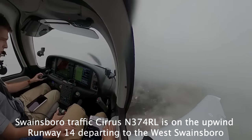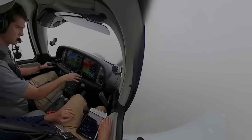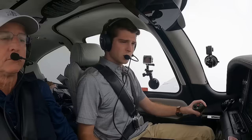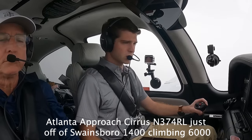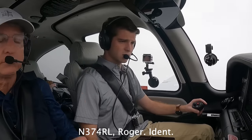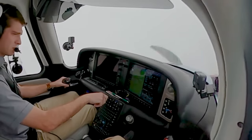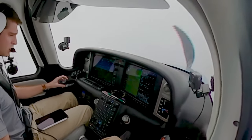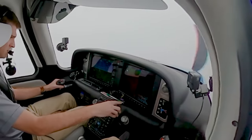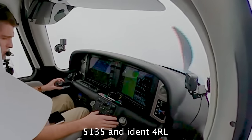Okay, it's Swainsboro traffic, Cirrus number 374, Romeo Lima is on the upwind runway 14 departing to the west, Swainsboro. 26, contact line approach 126, runner 7. Line approach Cirrus number 374, Romeo Lima just off of Swainsboro 1400, climbing 6000. Number 374 Romeo Lima, Atlanta Center, roger, ident. Ident 4 Romeo Lima. You want a code of 5135? Negative, sir. We're on 5100 for 4 Romeo Lima. No, 374 Romeo Lima, squawk 5135 and ident. 5135 and ident 4 Romeo Lima.